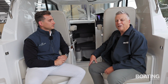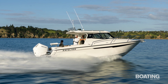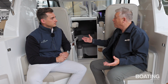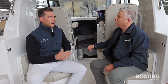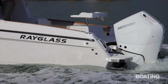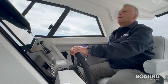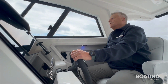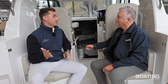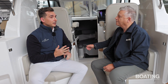Right. And can we just briefly touch on your engine options? Obviously, the boat that we're sitting on at the moment is a single outboard. That's one of the options that's offered. What else? Yeah, that's right. The single outboard has been a really popular option. We've got this one powered with the single 400 horsepower V10 Mercury, which is very impressive. But the standard engine for that configuration is the 300 horsepower V8, which still pushes it along nicely.